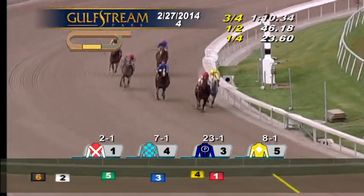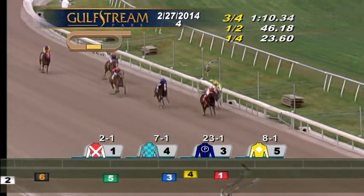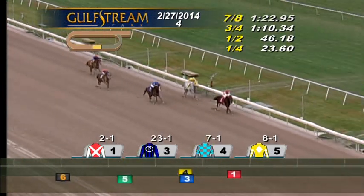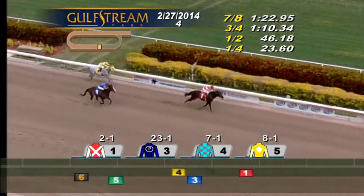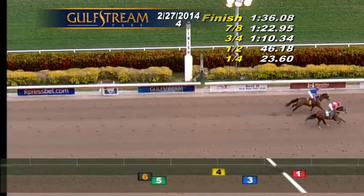And Tarpey's Goal set sail for home in front. Tarpey's Goal edging away from Political Justice, and then Office in the Valley on the outside. And Nevada's 4th, past the 16th pole. Tarpey's Goal is clear. Corey Lanerie getting Tarpey's Goal to the wire first over Office in the Valley. Then Political Justice and Nevada.